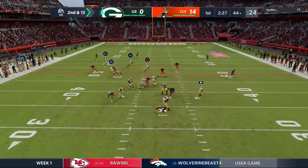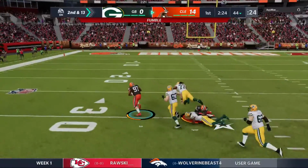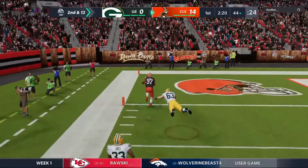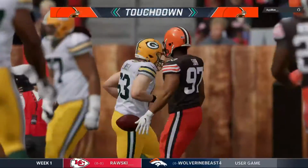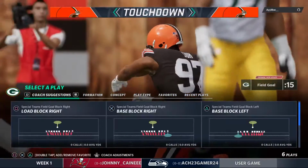Now on 2nd and 13. Watson. Oh, the ball is out. Watson lost it. And this is picked up by the Browns. A big man, get the oxygen tank ready. And he's into the end zone. That's a fumble return for the Browns TD.